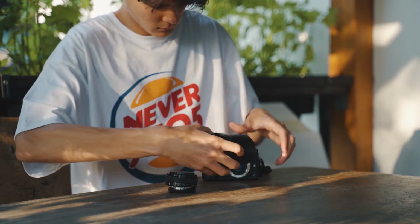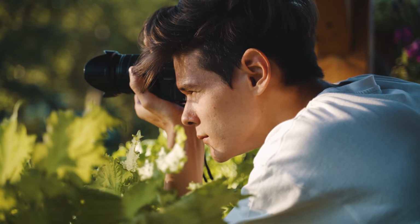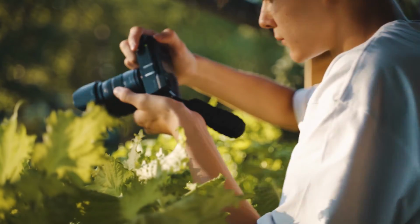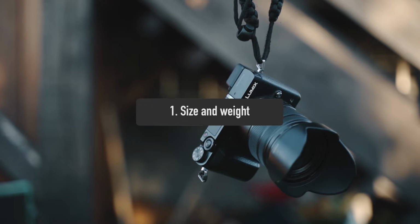My camera for the last 2 years has been the Lumix GX80, and over the course of these 2 years I have come to find 4 main factors in which the Micro Four Thirds system wins against the other systems. So to answer the question if Micro Four Thirds is still worth investing in 2019, you just need to set your priorities and then rank the 4 factors that I'm going to give you now in your priorities to see how relevant they are for you. So let's start with the first factor, the size and weight of Micro Four Thirds cameras.